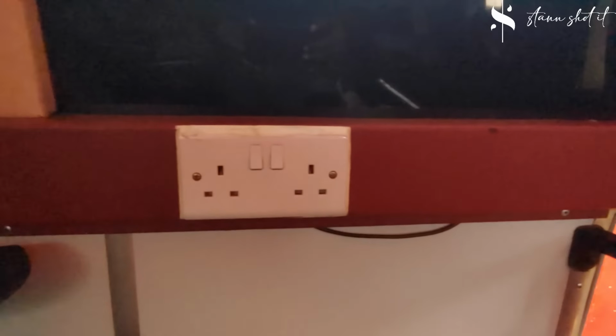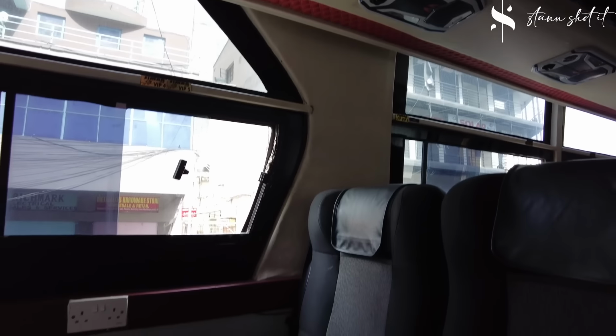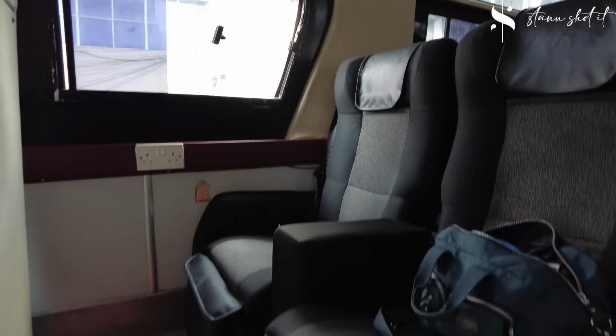The bus is also fitted with conventional sockets, so my writing people, in case you have a revision on your way to Kampala, you plug in, you revise. Then, we're just kidding.